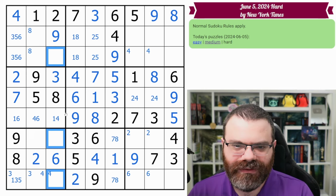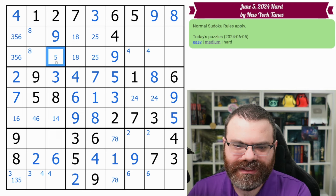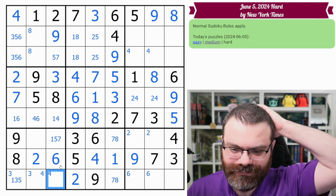This column is down to 4 as well. We need 1, 4, 5, 7. Well, this can't be 1 or 4, so this is down to 5, 7 only. This can't be 4 either. So this is 1, 5, 7, and I think this can be any of 1, 4, 5, 7, surprisingly.